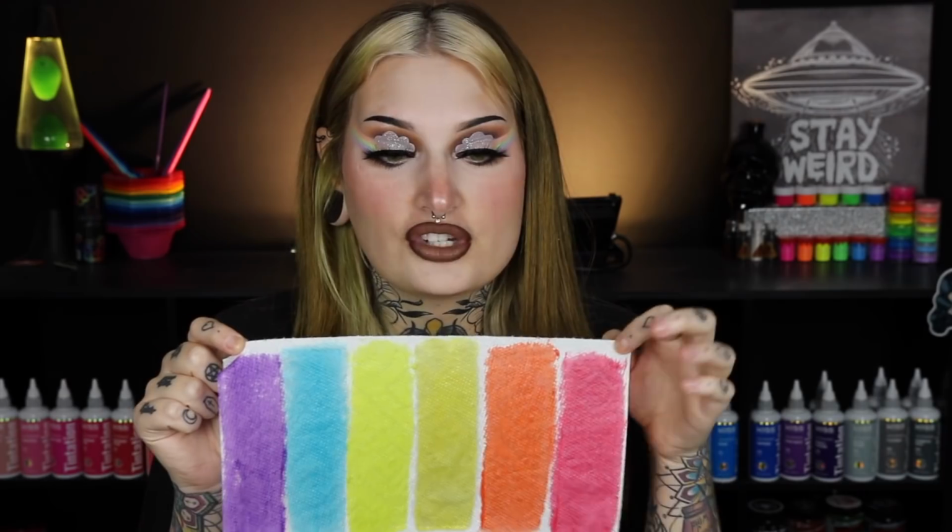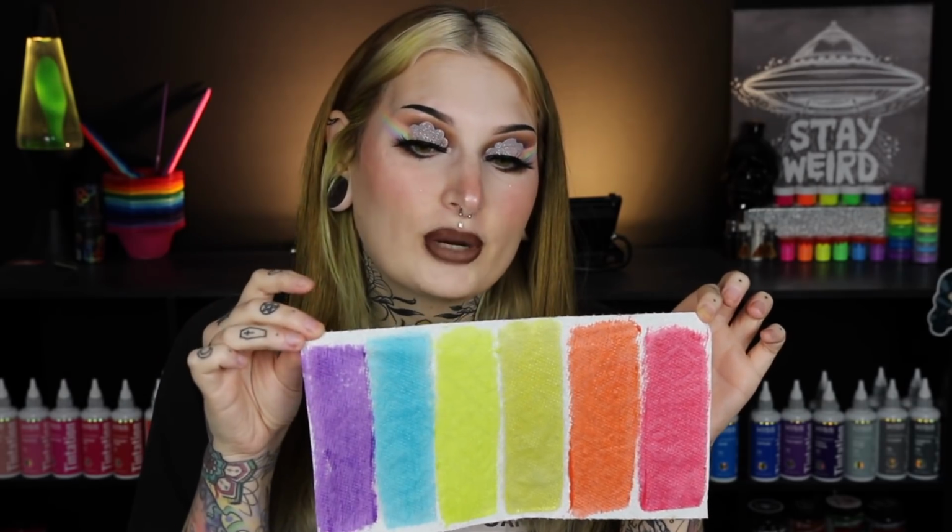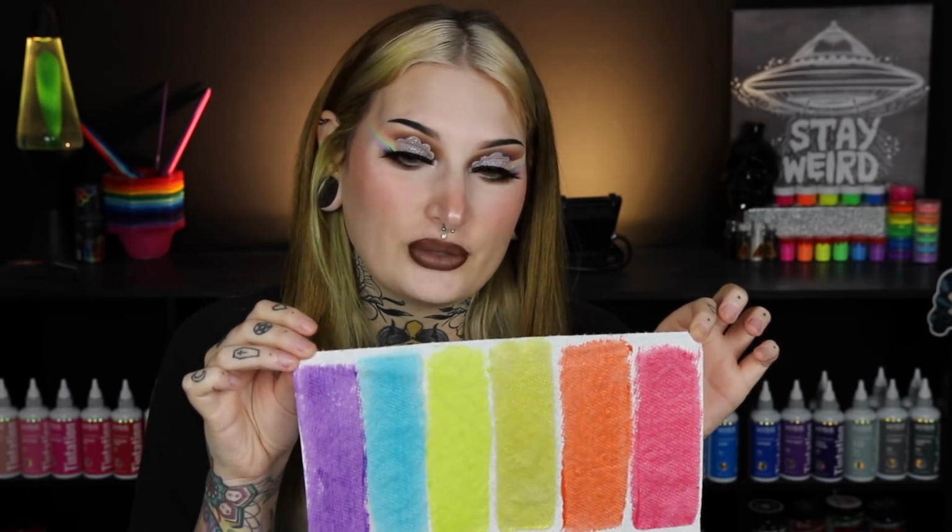And then for the orange, I am just going to use straight coral out of the container. For my yellow, I am using super yellow, diluted just a tiny bit. For my green, I am using lime green straight out of the container. And for my blue, I am using turquoise diluted a little bit with conditioner. And for my purple, I am using super purple diluted with conditioner.